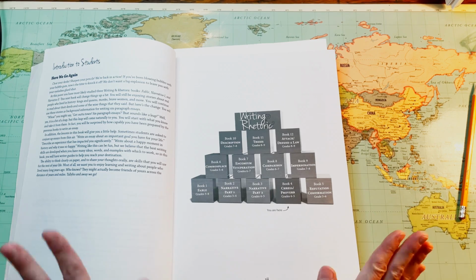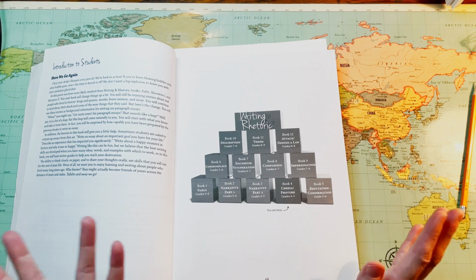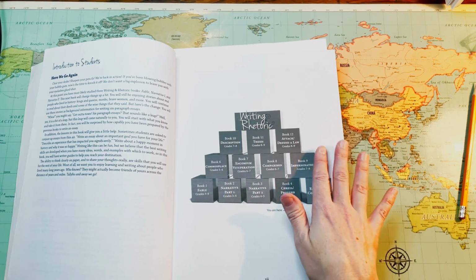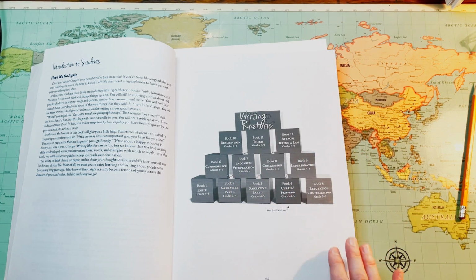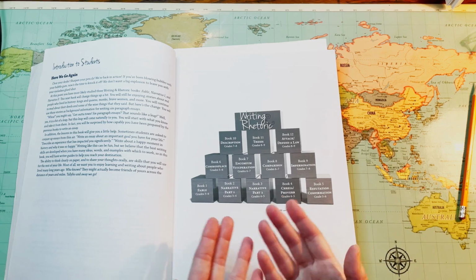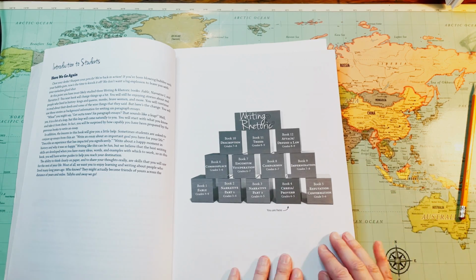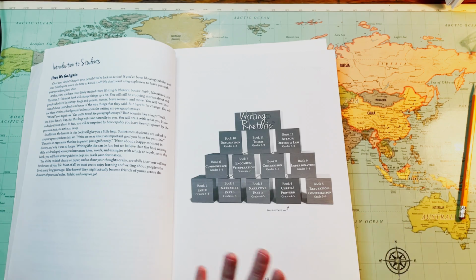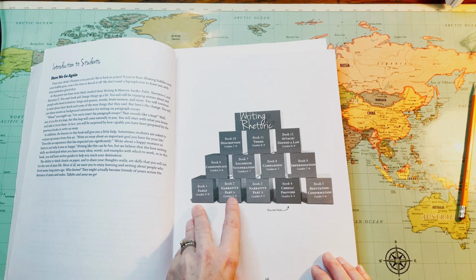And since we are year-round homeschoolers and I do writing every day, I'm positive we'll get through all of these books through 9th grade or whatever, right? And I don't think it matters if you did these during high school either. I don't think it really matters. Okay, those are the names of the books and the levels and what grades they sort of fit into. So you don't have to worry about starting this right away.